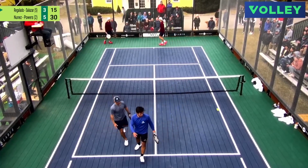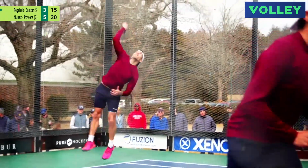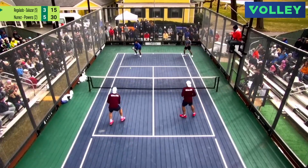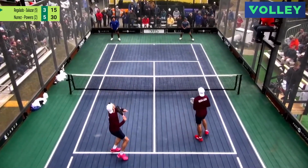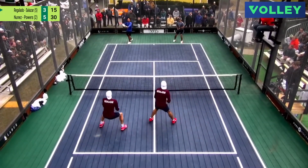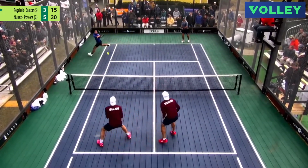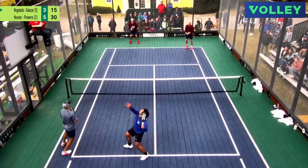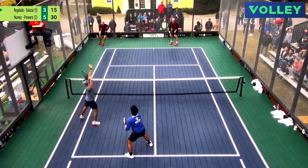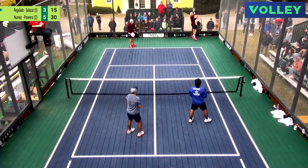You are 100% correct. Sneak one in, like quickly over there. And that's the whole idea. So 15-40. Set points here. 15-30. Close to the business end of the set. Powers Hughes playing a really good set. Mixing up the spin overheads, and their strategy is perfect at this point.